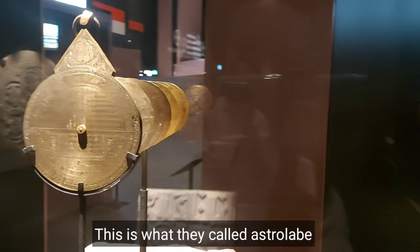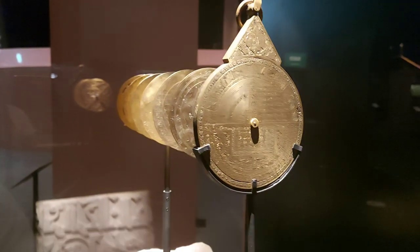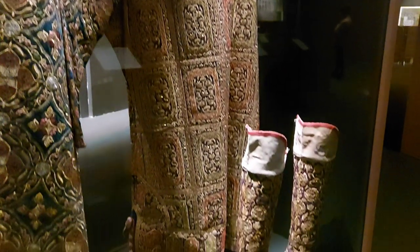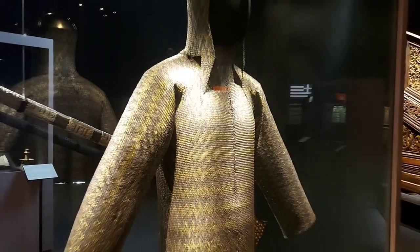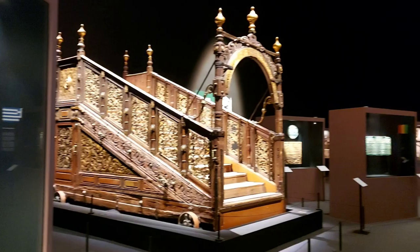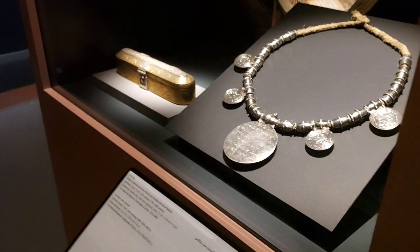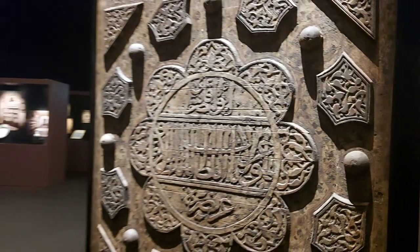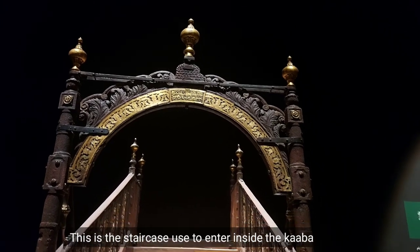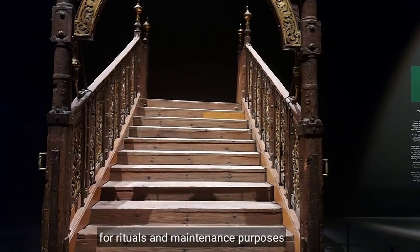So guys, ito yung tinatawag na astrolabe. Ito yung bagay na ginagamit noong unang panahon para malaman yung oras. So guys, ito nga pala yung staircase na ginagamit sa pagpasok sa loob ng Kaaba every time na mayroong gagawing seremonya o mga maintenance na dapat gawin.